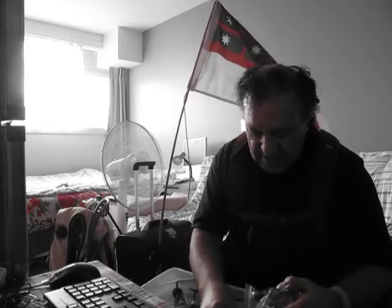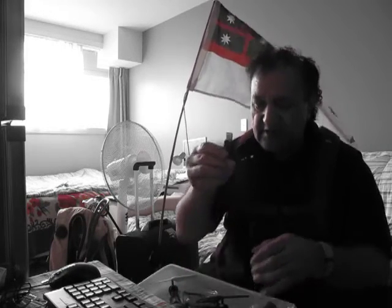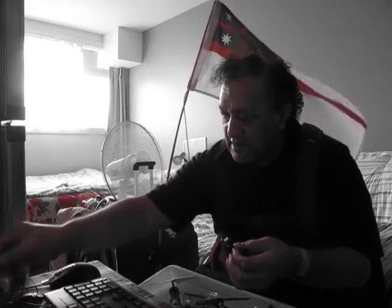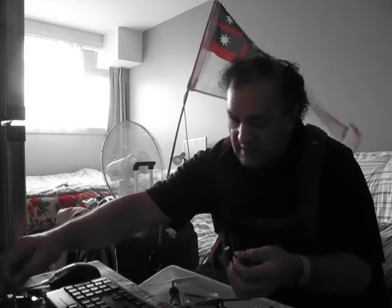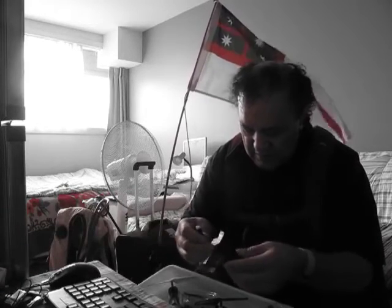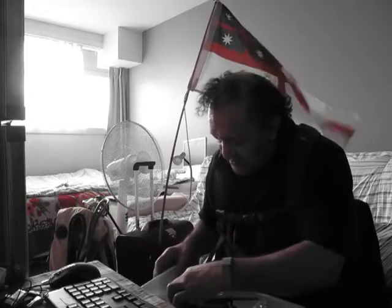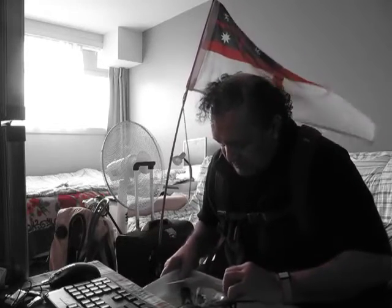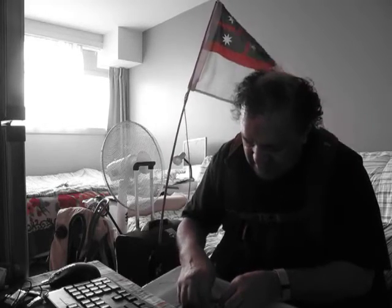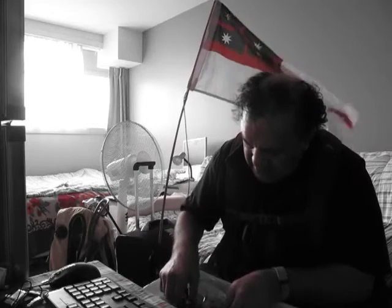Oh, it's got its own charger, I think. Yeah, that goes into the computer. The batteries are different. They've sent me the batteries. Anyway, I'm just looking at what's come in the packet. I can play with it later. I want to take it out and show you what it actually looks like.